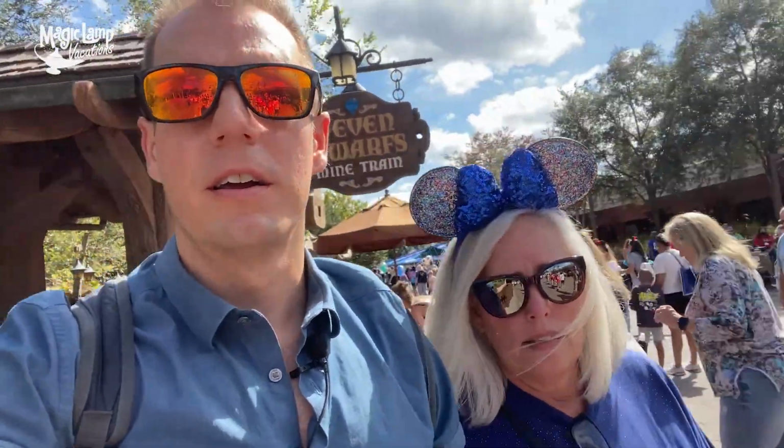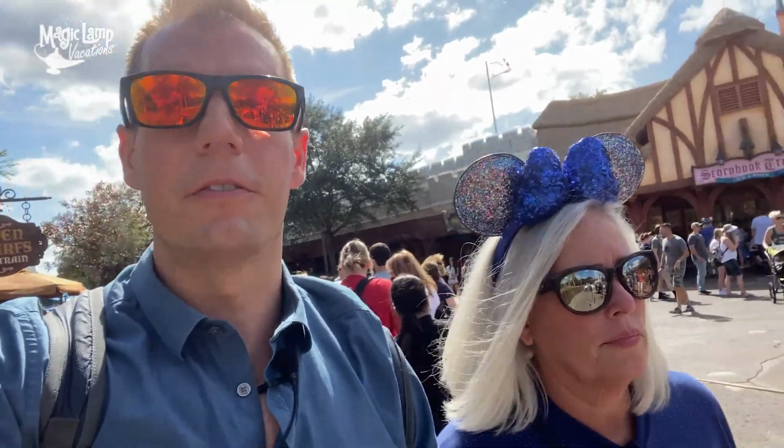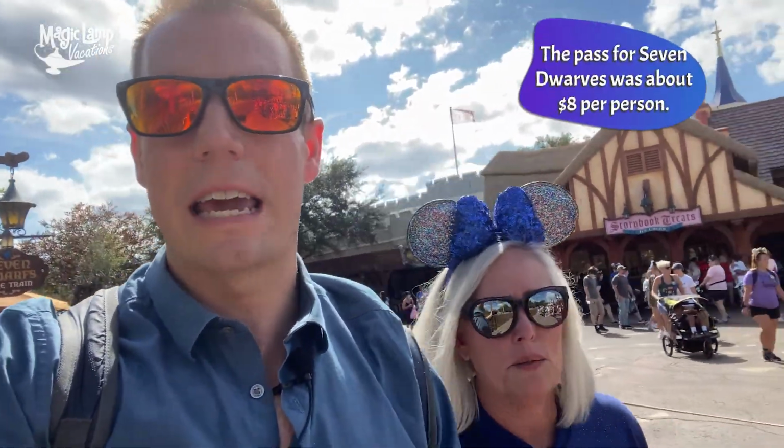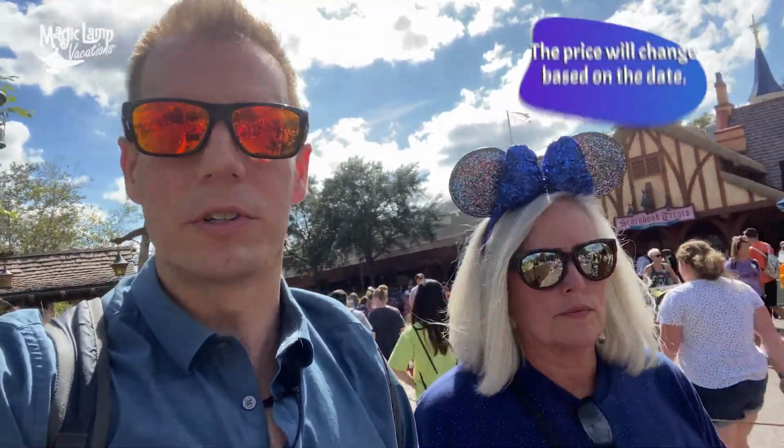And it was $7 for Space Mountain. Yeah. And then for Seven Dwarfs, it was about eight or 10, something like that. Yeah. And it's date based, so it will change based on the date.